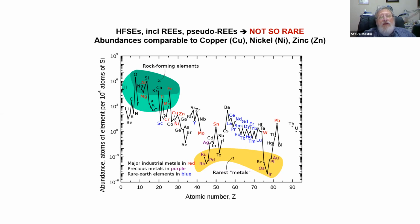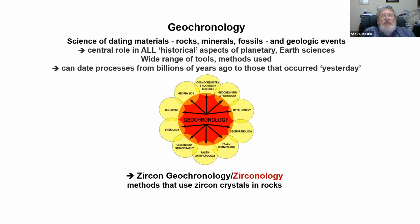And then you've got the really rare elements down here at the bottom, things like palladium and osmium and iridium, and even gold sort of makes it. But then all of the lanthanides and the other trace elements I was talking about are in that middle section. And if you look and see what else is in that middle section, you've got copper and nickel and zinc. And so the rare earth elements are about as rare as those. And so that's one of the reasons that they end up as trace elements, because there's really a lot of them around.